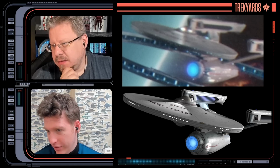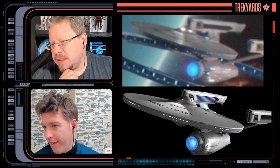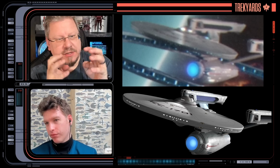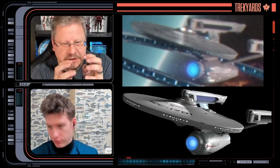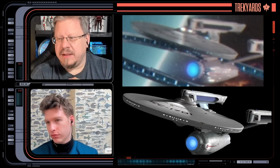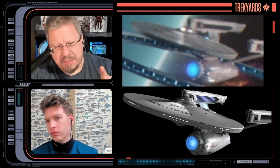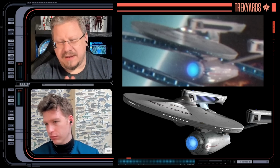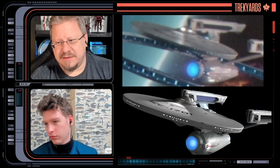Beautiful angle. The nacelles I noticed right behind the front chiller grill, or the front Bussard collector, if you want to call it that, is a darker gray around them. I noticed that on the other image as well. I don't know why they decided to do that. Again, it looks like an upgrade of some kind.